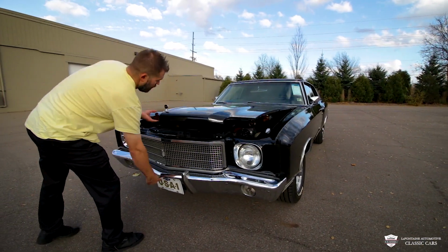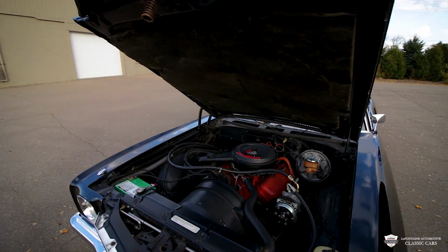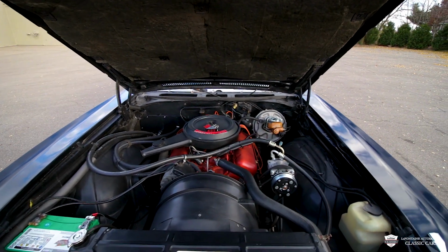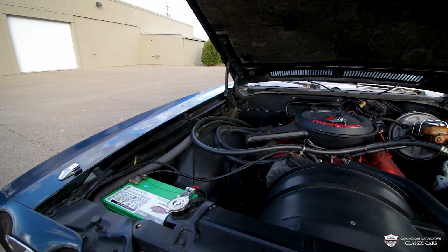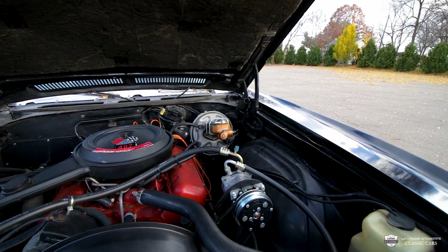Under the hood, we'll find a very clean engine bay housing a 402 Turbo-Jet 330 horsepower V8, brand new battery, power steering, and power brakes, as well as vintage AC.